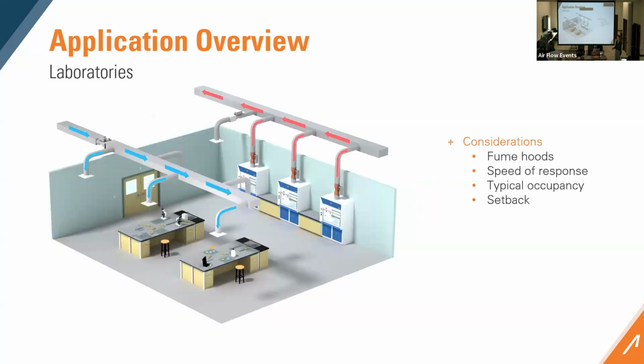All right. Next, we'll talk about laboratories. So we did a little bit of an example with laboratories and offset control earlier, but I would say one of the main considerations of laboratories is your fume hoods. So your fume hoods will have pretty large airflow ranges. On a typical 4-foot hood, you will probably be operating between, at fully closed, around 150 CFM and, at working height, around 600 CFM.